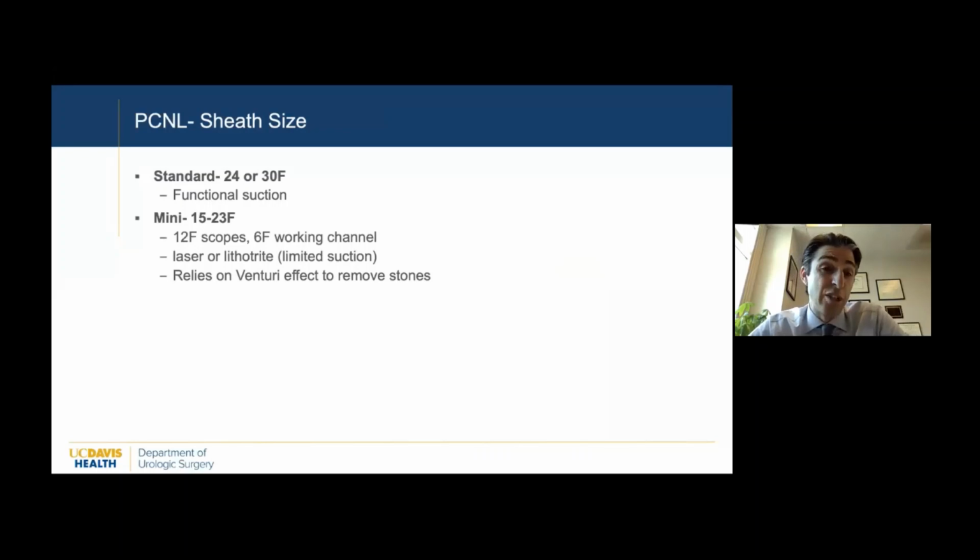Oftentimes this relies on the Venturi effect to remove stones, meaning you are creating a lower pressure system in the sheath due to irrigation, and the stones tend to fall into the sheath and out. I think my main concern with mini PCNL is the limited flexible nephroscopy, so you need to be really careful with case selection. If you're going to have a stone that's going to break apart into lots of pieces and float all over the kidney, you might not be able to go fetch those unless you do, say, ureteroscopy, flexible ureteroscopy at the same time.